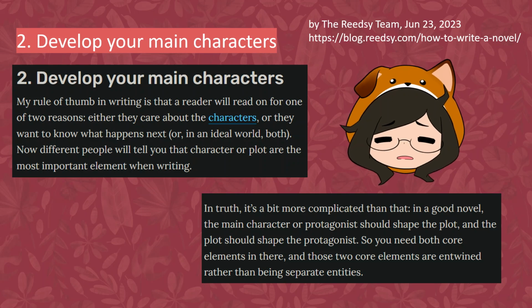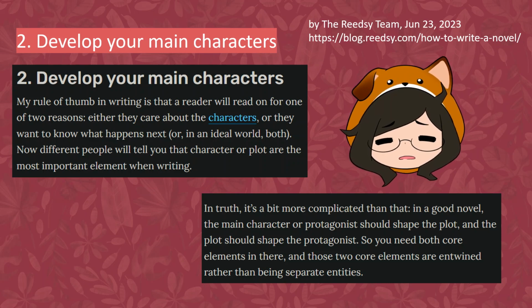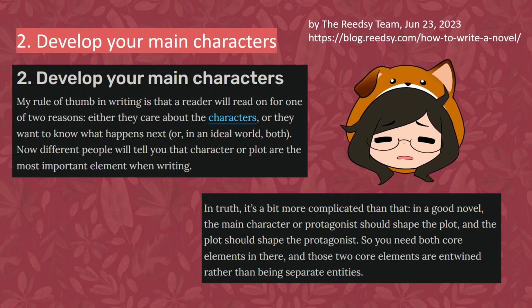My rule of thumb in writing is that a reader will read on for one of two reasons. Either they care about the characters, or they want to know what happens next, or in an ideal world, both. Now, different people will tell you that character or plot are the most important element when writing. In truth, it's a bit more complicated than that. In a good novel, the main character or protagonist should shape the plot, and the plot should shape the protagonist. So you need both core elements in there, and those two core elements are entwined rather than being separate entities.